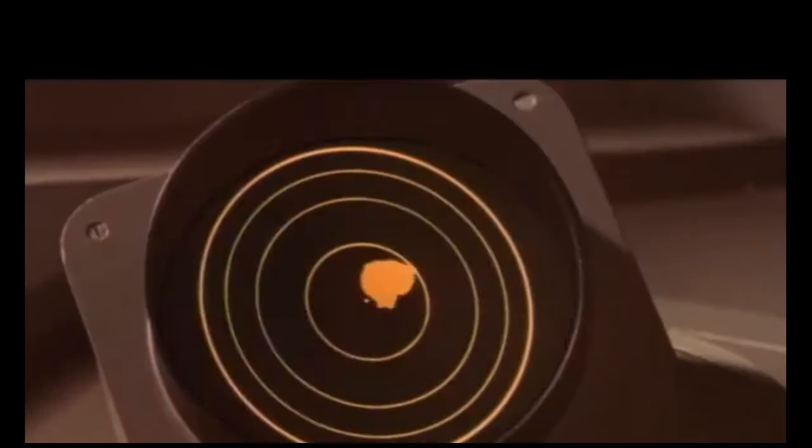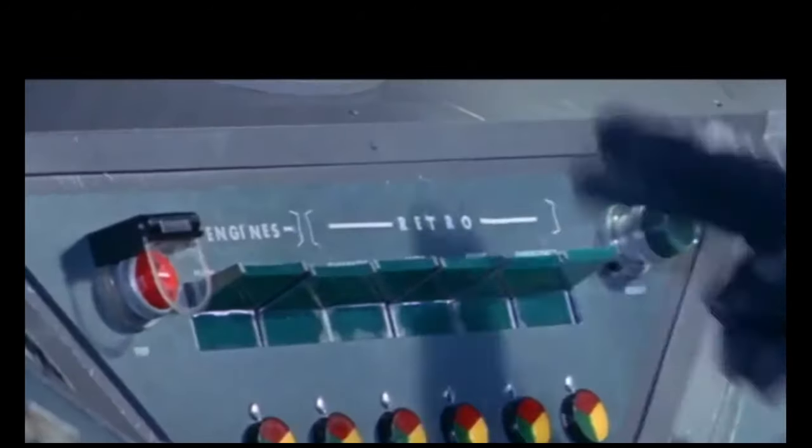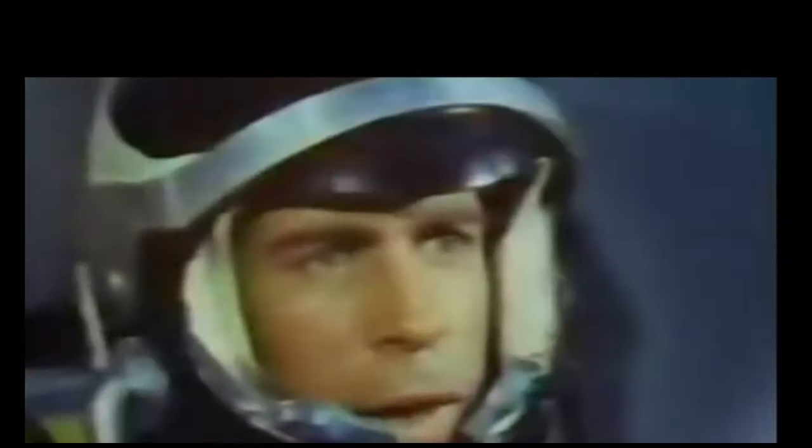Unidentified flying mass. Dead ahead. Collision course. Fire main retros. Firing main retros. Which way? Fire upper retros. Firing upper retros.